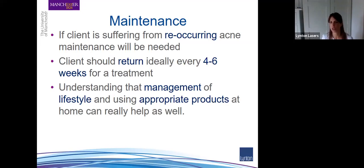But if you can just get them in every 2 months, every 3 months, it doesn't have to be IPL. It could be a peel one time, and then the next time a peel and IPL. But if they are going to be suffering from long-term acne, they need to get into their heads that they need to maintain. And also, as a great side effect of the IPL, you're stimulating collagen. So from my point of view, 37 with acne is pants, to be honest, but at the same time as doing my treatments, I'm getting collagen stimulation, and I'm looking after my skin from an aging point of view as well. So just reiterate, as Kerry was saying, home care and products.